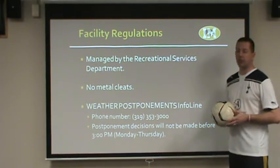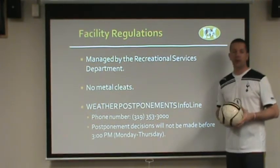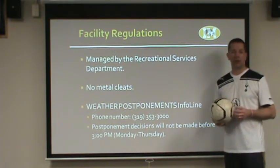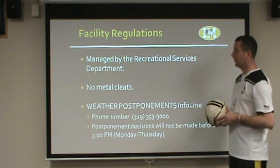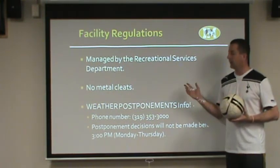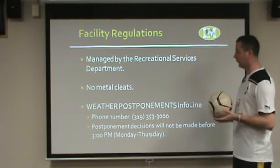Some of the regulations of the facility. The facility is managed by our Department of Recreational Services. One regulation is we don't allow metal cleats. So the officials will be checking that when you check in with them with your ID. They'll make sure you don't have metal cleats, so leave those at home.